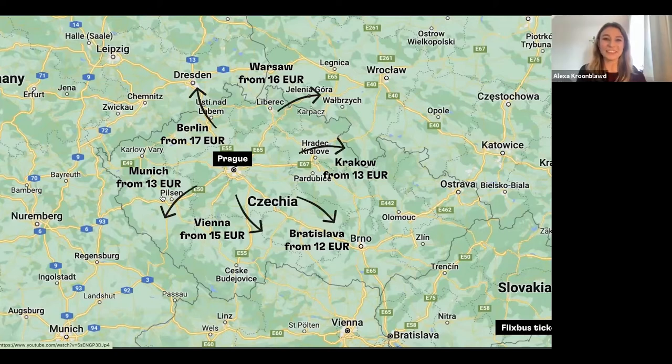Yeah, definitely. So as you can see, we put the prices in euros. These are from Flixbus. This is a service that a lot of people use for travel. It's easy to use. For example, Berlin is about 17 euros and it takes maybe 4 or 5 hours from Prague. Dresden there on the map is about 2 hours away. Vienna is only about 4 hours. So it's quite easy to just take weekend trips from Prague and still be able to easily and quickly travel abroad from here.